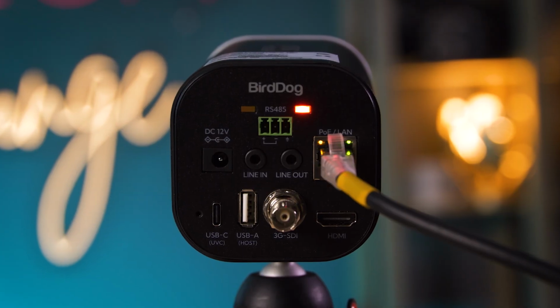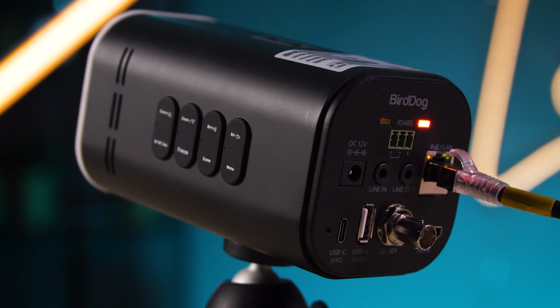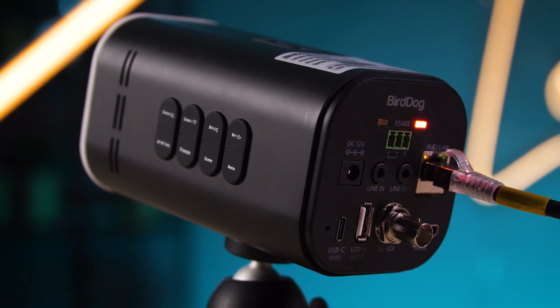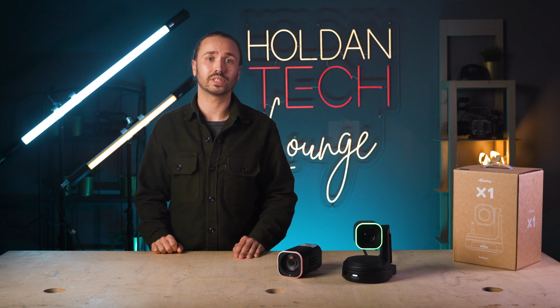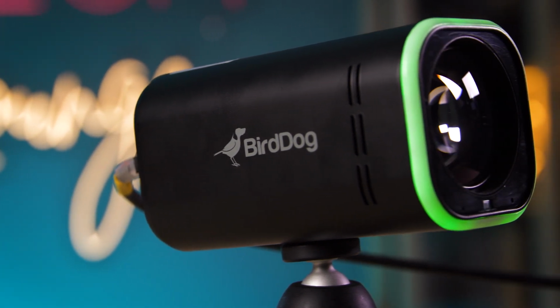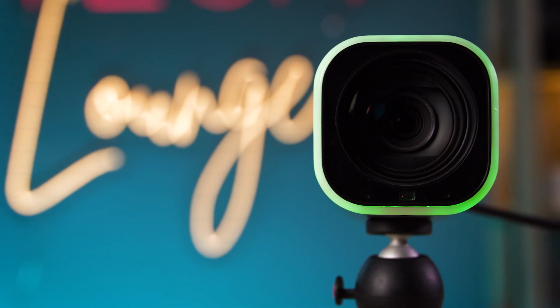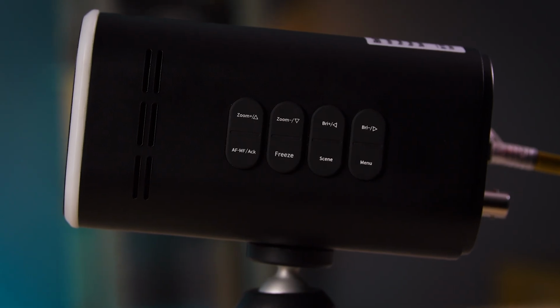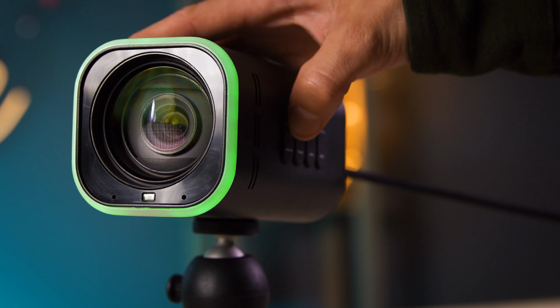You'll notice a similar amount of I/O on the rear to the X1, with the addition of a 3G SDI connection and a 3.5mm audio in and out. The MAKI box camera features the same halo tally light as the X series cameras. So if you are using these in a multi-camera setup, you know the tally will remain consistent across all of your Birddog cameras. Looking down the side of the camera, rather than adopting an e-ink display, Birddog have opted for some physical buttons to allow you to adjust your framing or exposure on the fly without needing a PC.